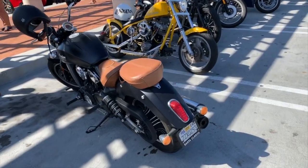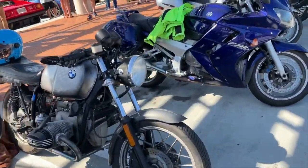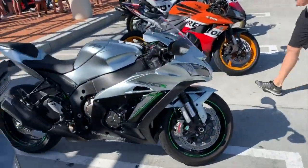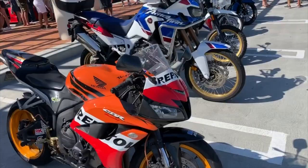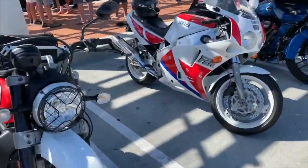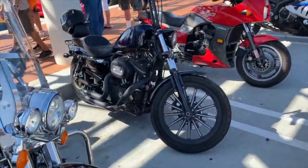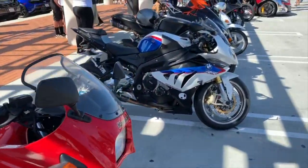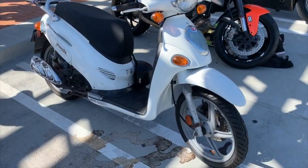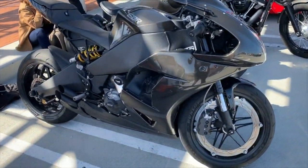Let's do some motorcycles. We have an Indian. Classic Harley Davidson in there. Another one. BMW. Yamaha. 3 of them in a row. We've got a Ninja there. Kawasaki. Honda. Another Honda here. Ducati Scrambler. Yamaha. Harley. Another Harley. Another one. Kawasaki. BMW. Ducati. Little scooter there. A KTM. EBR. Never heard of it.